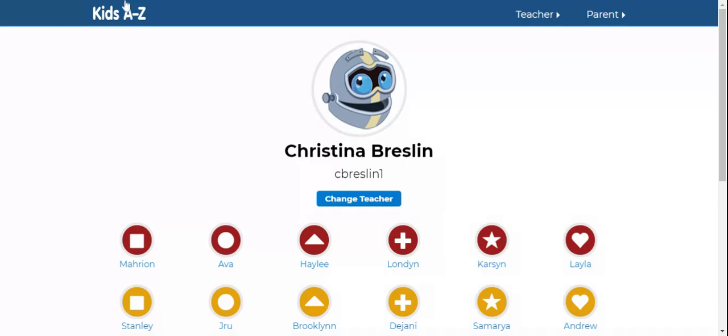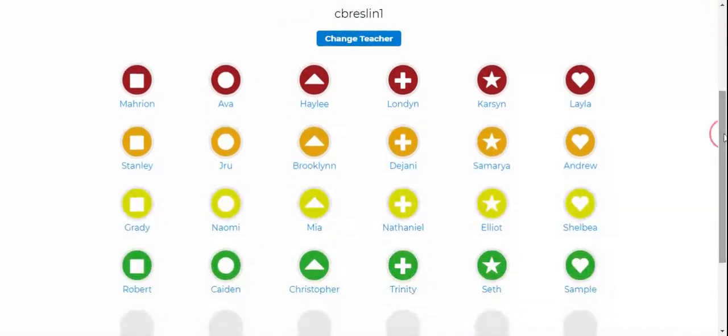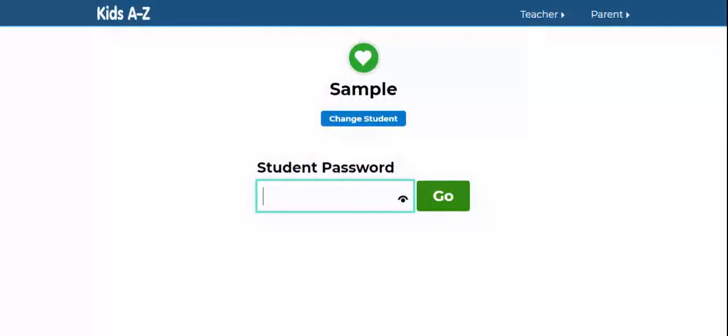I'm just at the website kidsatoz.com and we're at our login page. To get here, you'll just want to make sure you're under my name, C. Breslin 1. As you can see, I put all of the students in already, and I actually made a sample student to show you guys how it works. If they click in, this is what they're going to see. I'll have them type a password, and our passwords are all the same. Just to make it simple, I made it 1, 2, 3. Then you hit go.